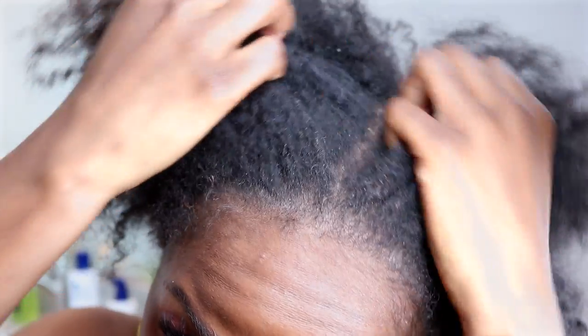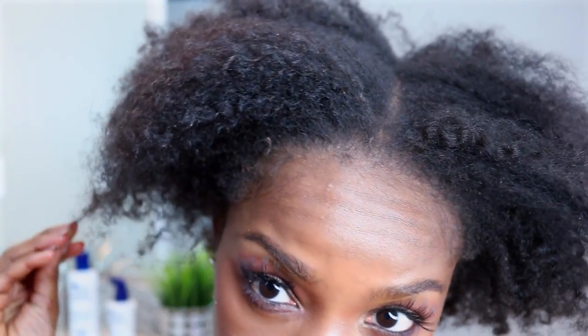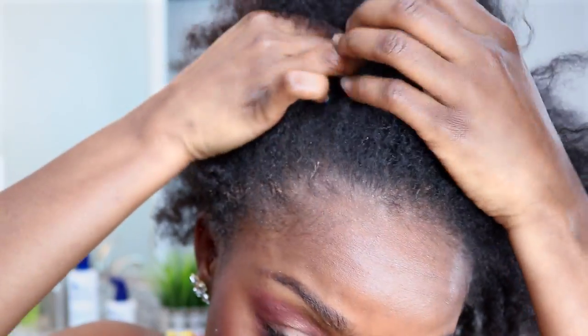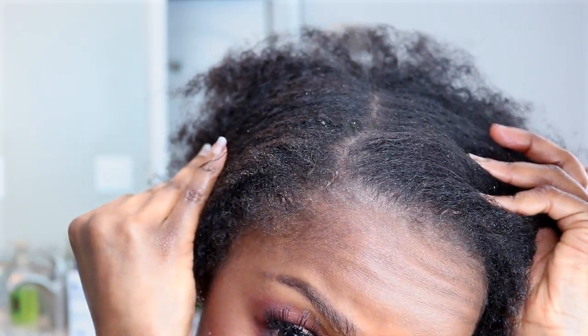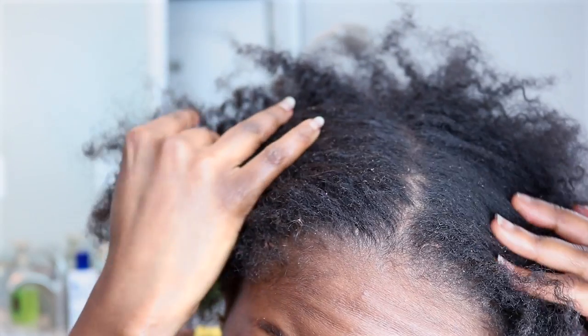So I undo my braids and you quickly see that in addition to product buildup, I have scalp issues. I mainly suffer from dry, itchy, flaky scalp. Although this has gotten better over time, I don't let that stop me from enjoying different styles, and neither should you.